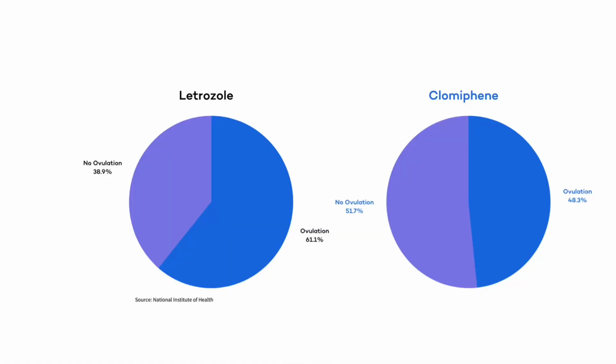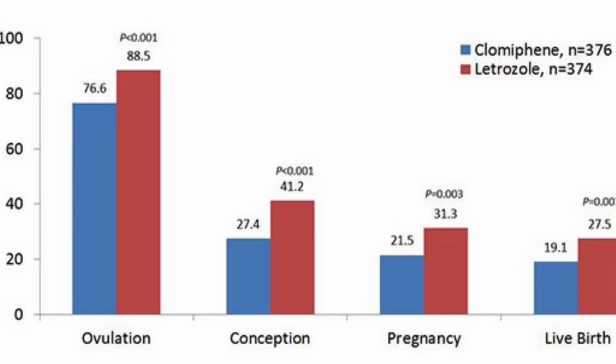Now let's talk about how effective these drugs are. There was a study conducted on Letrozole. Letrozole was given to women who had PCOS. They found out that women who have PCOS are more likely to have ovulation, more likely to have live births, and more likely to have positive pregnancy tests than with Clomid.